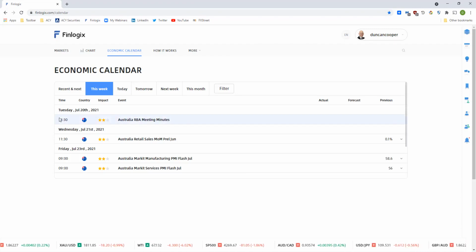Tuesday today, we've got the Australian RBA meeting minutes coming out. That will definitely affect the Aussie to the yen. Wednesday 11:30, these are all Queensland time, Australian retail sales. And on Friday we have some minor news there, the Australian manufacturing PMI and the Australian services PMI. So just be aware of all those items, they could affect the Aussie to the yen. So with that in mind, let's get into the charts.